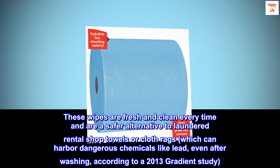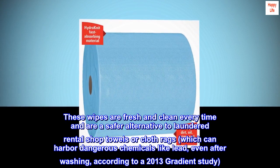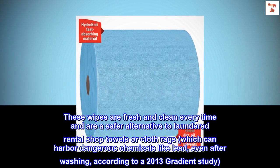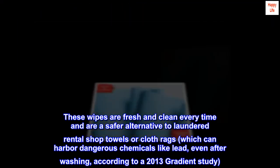These wipes are fresh and clean every time and are a safer alternative to laundered rental shop towels or cloth rags, which can harbor dangerous chemicals like lead, even after washing, according to a 2013 Gradient study.